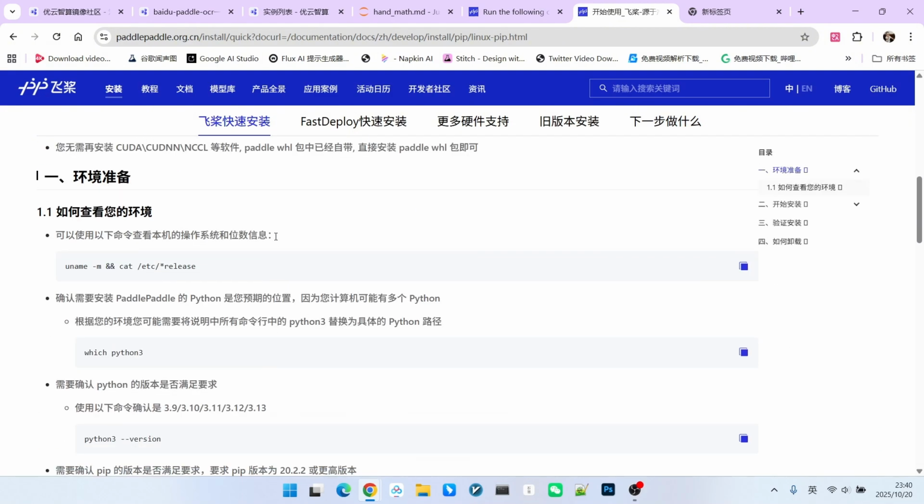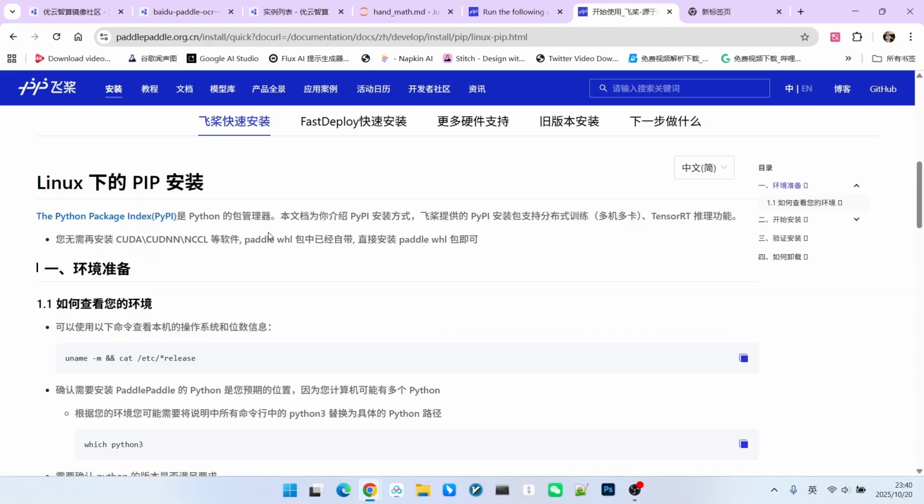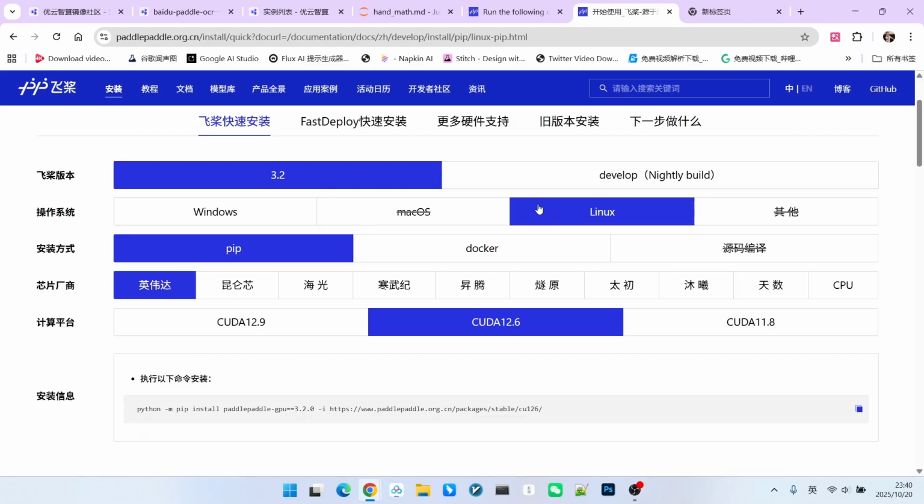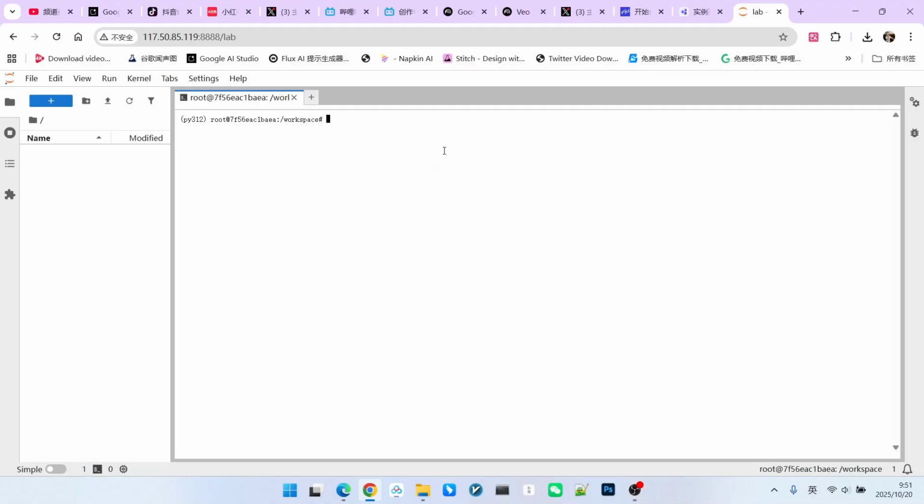We suggest checking your basic environment first. The first thing everyone needs to pay attention to is the CUDA version. The CUDA versions it currently supports are 12.9, 12.6, and 11.8. You can check your CUDA version using the command nvcc -V. Note that mine is currently 12.6.